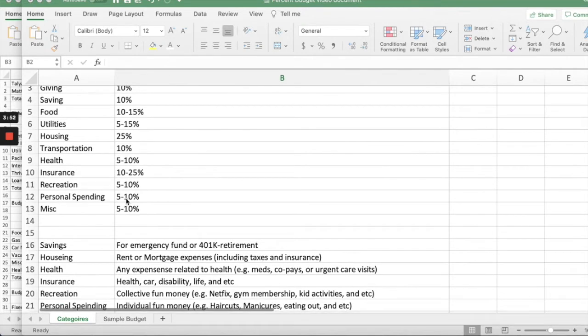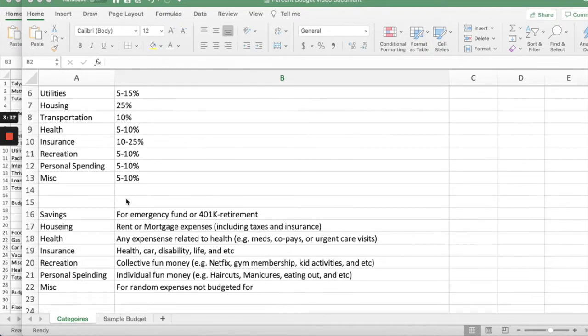Utilities, that's at 5 to 15%. You might be on that higher end of 15% if you live in places like Florida and Texas where it's really hot in the summer, but otherwise it's anything that is incorporated into keeping your house running. Housing is at 25%. That can be your rent, your mortgage, and if you have a house and a mortgage, we include the cost of taxes and homeowners insurance into that. Transportation is at 10%. Depending on how big your car payment is, you could probably put it into that. We also include gas and just minor maintenance things for our car, but that could also include Uber or the cost of public transportation if you're in an urban environment.